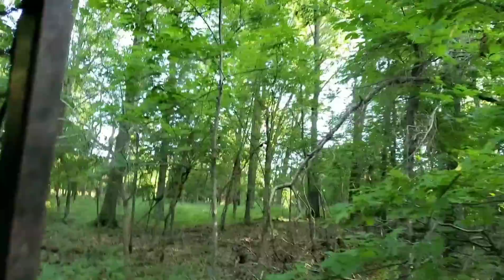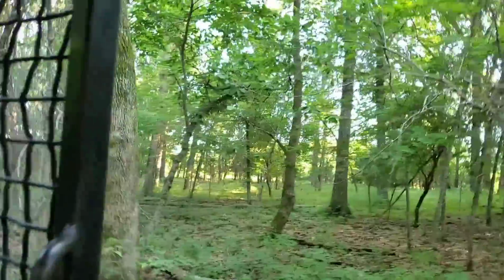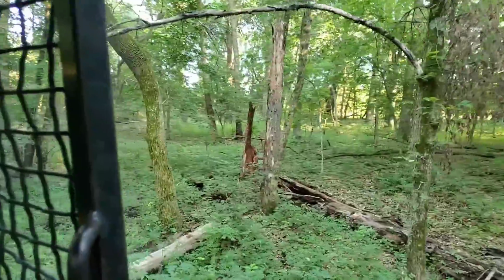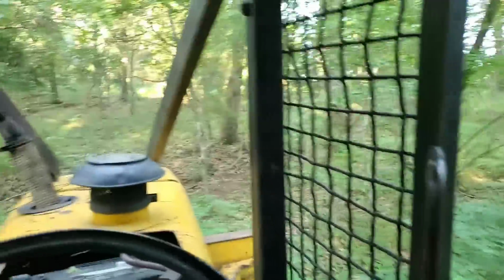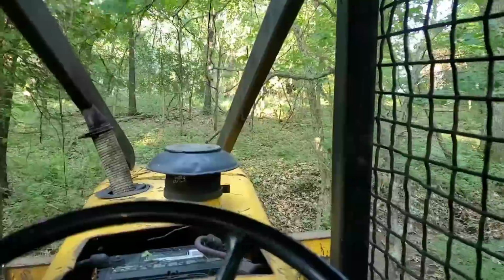Creeping through here, some pretty good trees standing. Some real good ash in here. These little draws right here, there's always some good trees growing up. Good tall oak. Ease on through here.